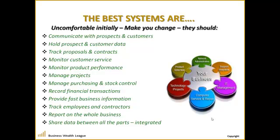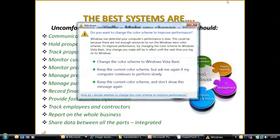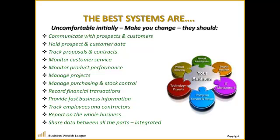But with the right systems in place, you'll be able to do a superb job of communicating with prospects and customers. You'll be able to hold data on them, you'll be able to track proposals and contracts, monitor the service you're giving, monitor the performance of your products, manage your projects, manage purchasing and stock control in a really efficient way, record all your financial transactions, provide fast business information, track employees and contractors, report on the entire business, and share data between all the parts of the business.